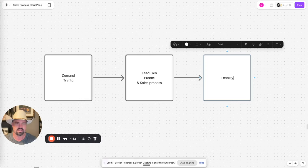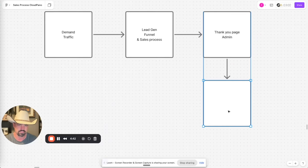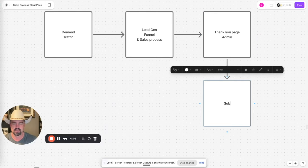Okay. You need a thank you page. You also need an admin to run the project. And then lastly, you need to be able to smartly, in a good way, subcontract the process or the actual work.